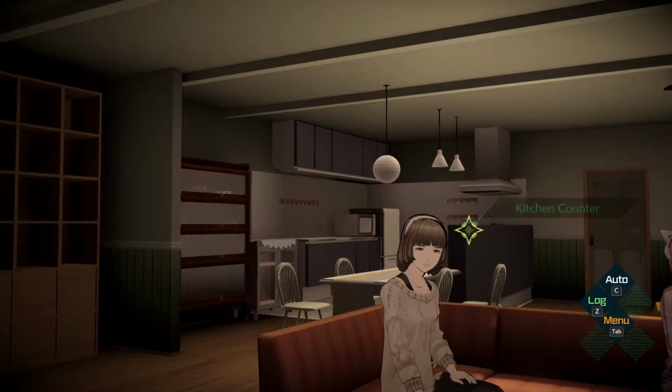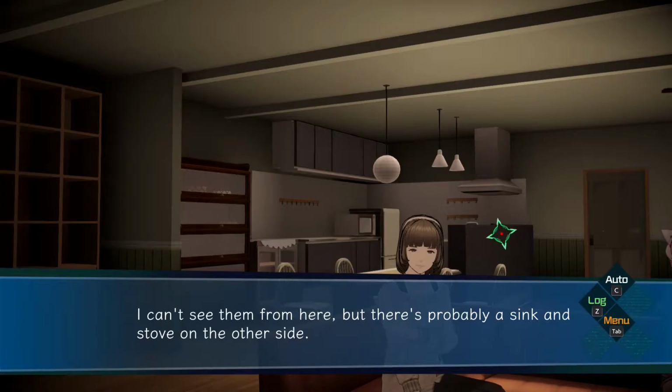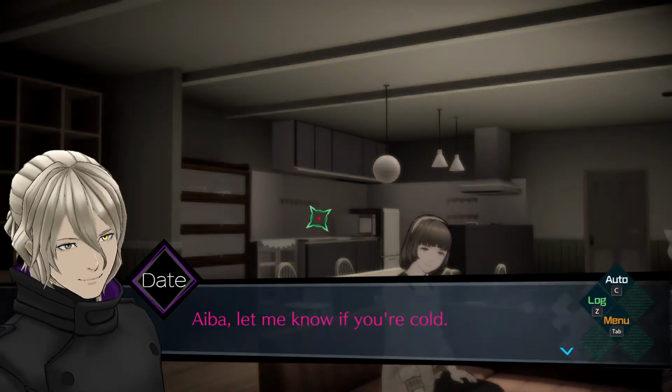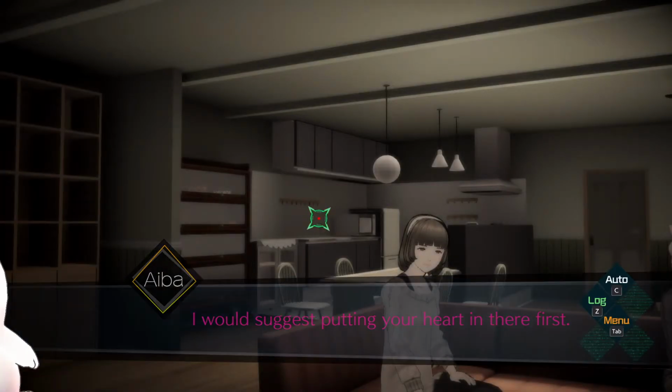I hate you so much, Kaname Tate. Can't see them from here, but there's probably a sink and stove on the other side. Yeah, checks out. Microwave. Iva, let me know if you're cold. I'll pop you in there and warm you up. I would suggest putting your heart in there first. Oh.